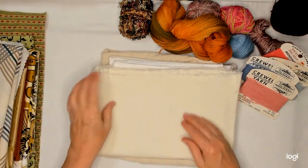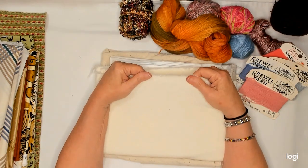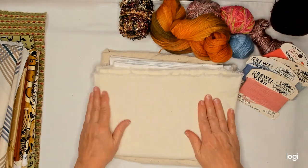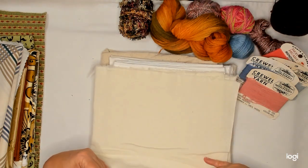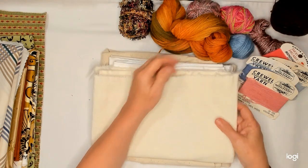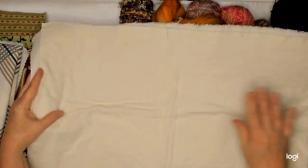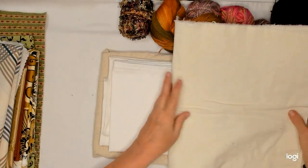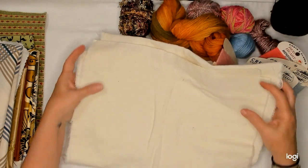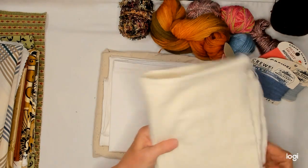And then I found this, and I believe it's some type of flannel. It's very soft. It feels like a flannel blanket or something. There wasn't a lot of it, but there was enough. I thought this would be great for a backing, like when we did our snippet rolls.